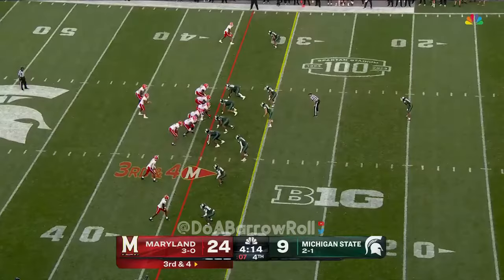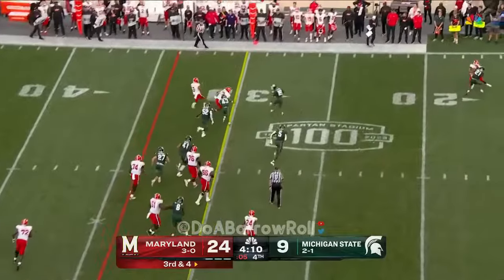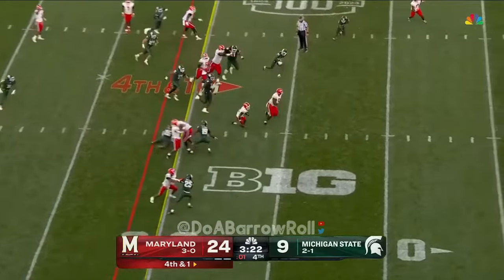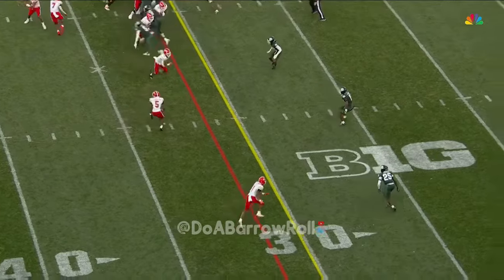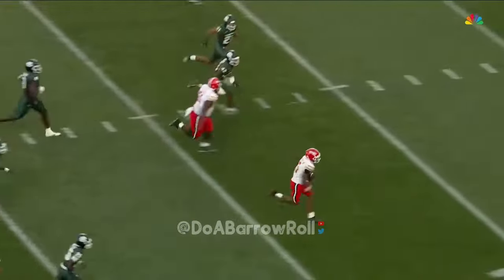And more positive of Tagovailoa. He's going to keep it himself. Slide down, he missed. Flip this football out, and they will have it. First down and more. Octavian Smith. The old expression in football, get a hat on a hat. They get a hat on the hat.